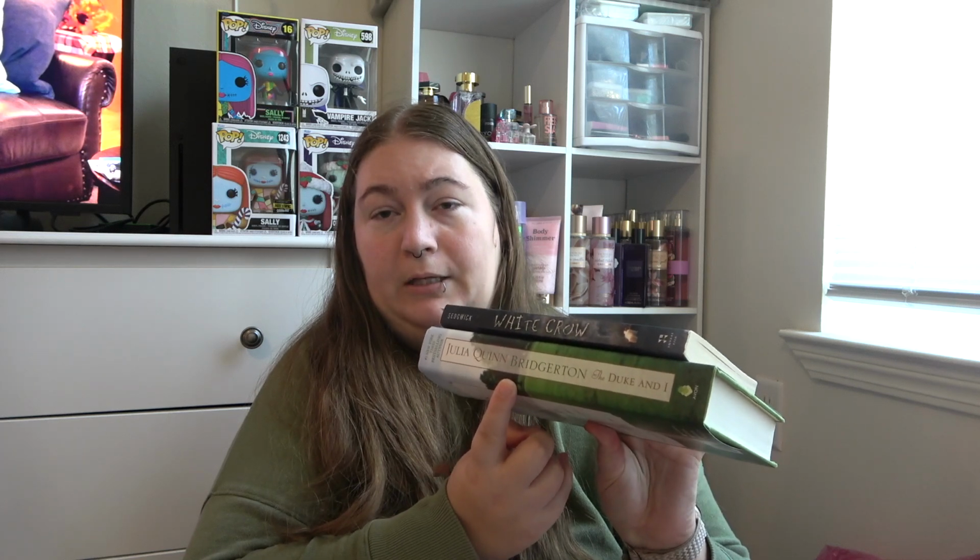So these may or may not be on the TBR. It just depends on whether or not I'm able to read them by the end of the month. I am going to try my darndest to read Bridgerton by the end of the month. Honestly, I don't even think I'll have to try my darndest. I've got 3 days. I can finish it. It's fine. White Crow, honestly, probably will not get done by the end of September.